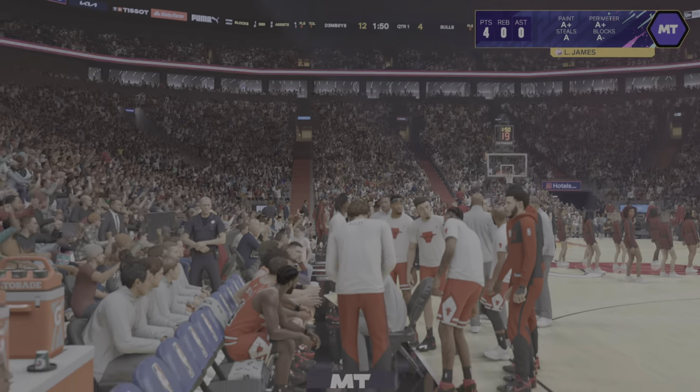Outside Williams. Giddey sets the pick for Williams. Pass to Levine. The try. Miami grabs the miss. Westbrook passes to Robinson. Over Williams. And so it's Miami. Their lead at 11 points to end the quarter. Their defense has been active and effective.